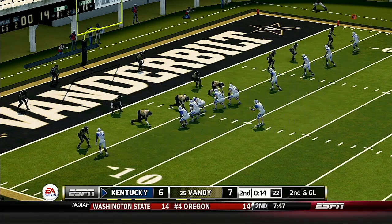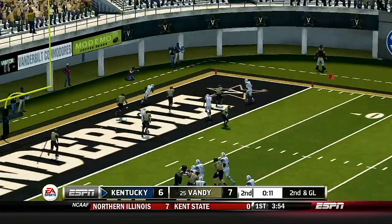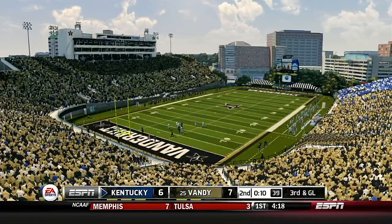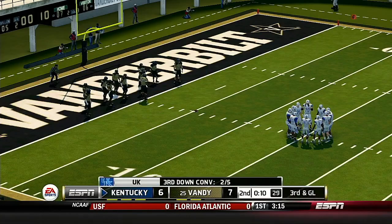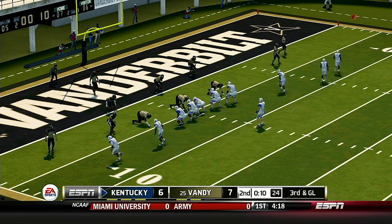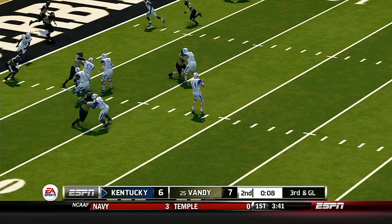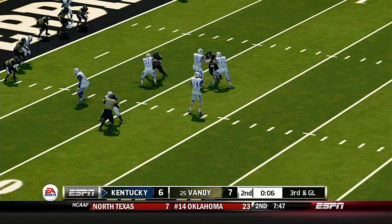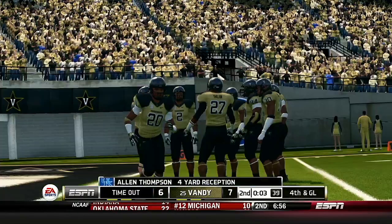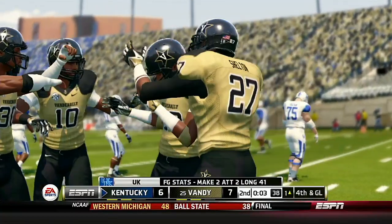Second down. They come out on an empty backfield. Shotgun and 5 wideouts. He's tackled at the 1. Thompson gains 4 yards on that reception. The Wildcats taking their first time out of the half.